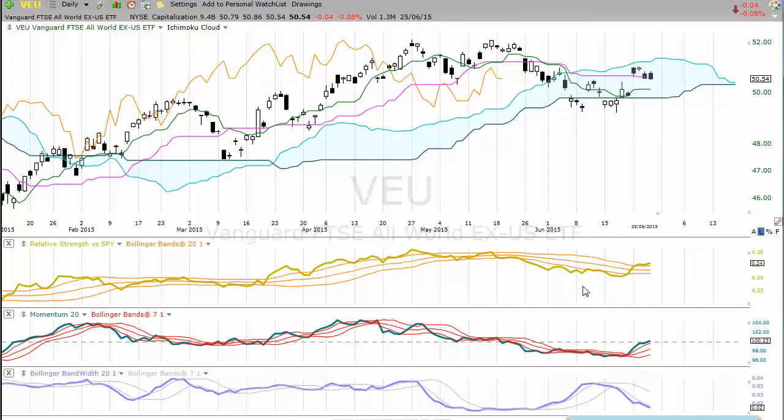Now let's have a look at some of the other asset classes, starting with the Vanguard FTSE All-World ex-US ETF. So we're looking at world equity markets without the US included, comparing it to the S&P 500 ETF, which is SPY. VEU is the code here, and we see it trading within the Ichimoku cloud, so neutral trading.